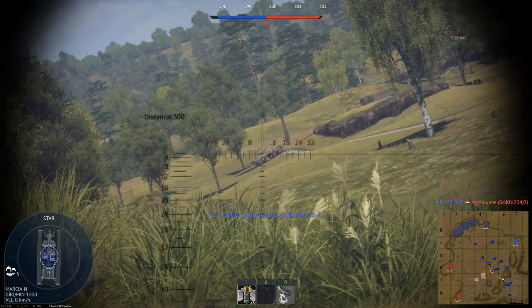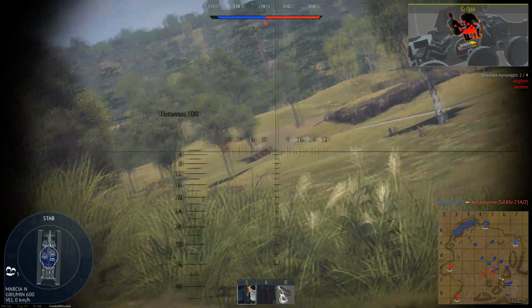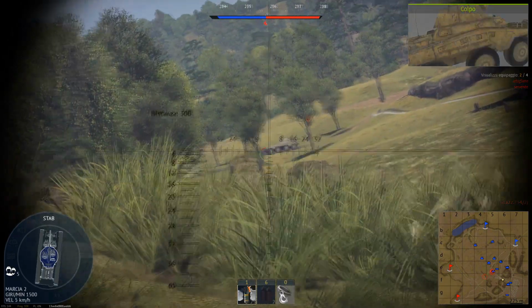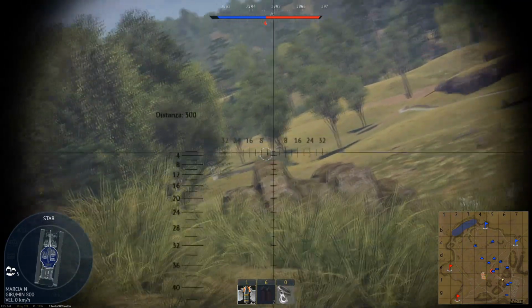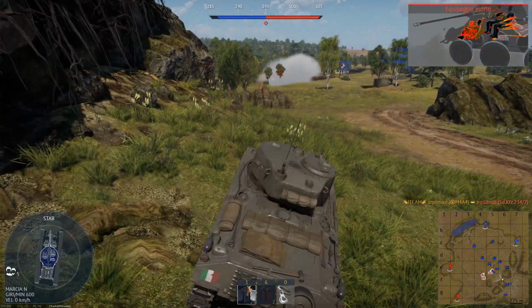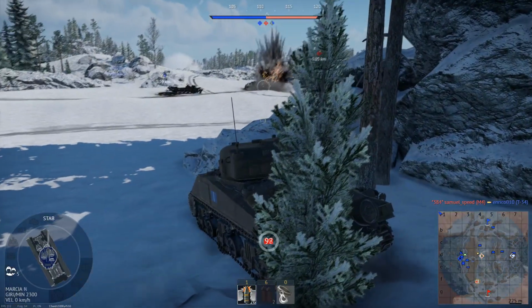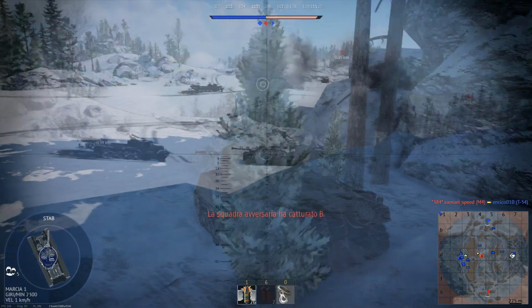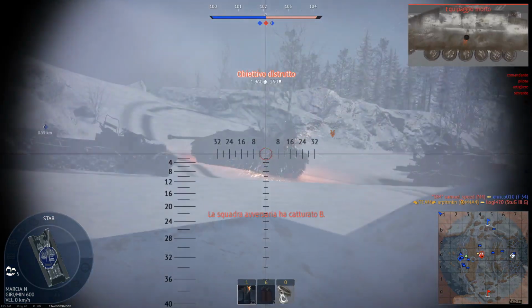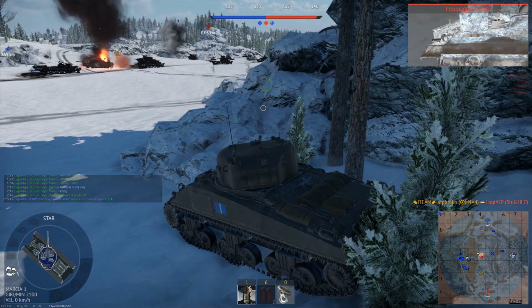It is armed with the 75mm M3 cannon and the M1919A4 7.62mm coaxial machine gun. The main gun can fire the M72 AP armor-piercing shot, the M48 HE high-explosive shell, the M61 APC-BC armor-piercing capped ballistic capped shot, and the M89 smoke shell.